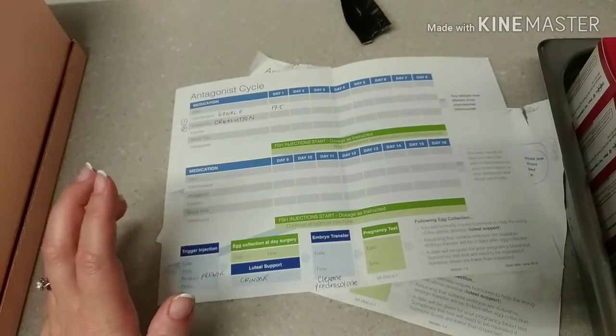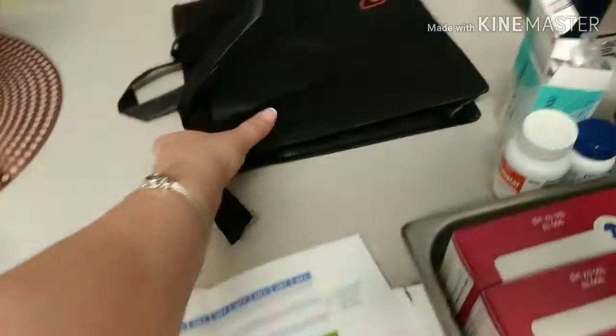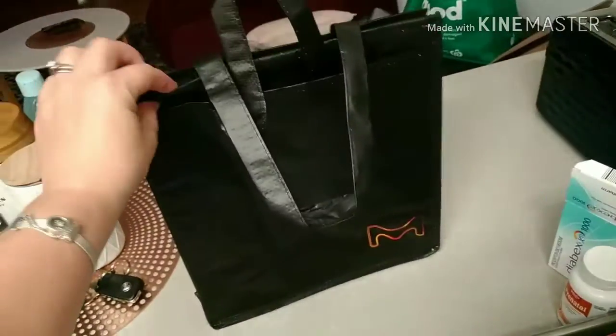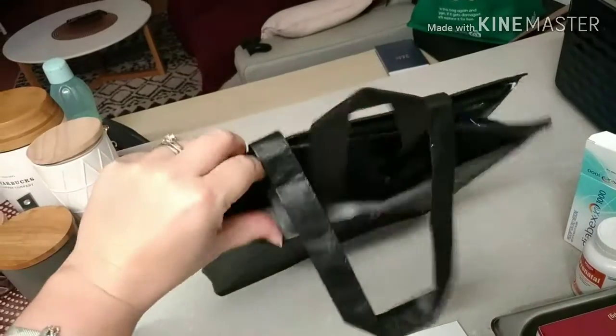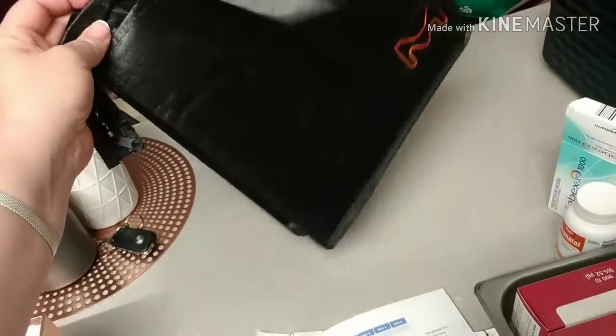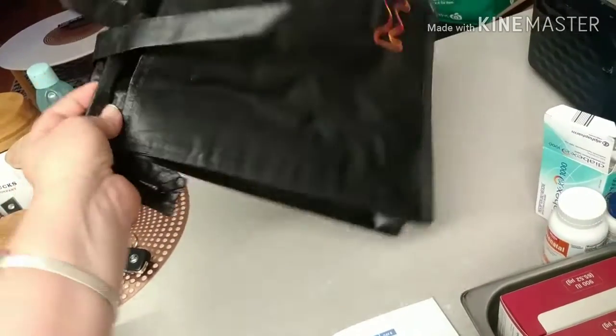It's just, I'm a checklist person. I think that helps. And all of the stuff came in this cute bag this time. They gave me a freezer bag last time as well, but this one has a side pocket for papers and stuff as well. So that's for medication, but I might also just use it for my lunch.